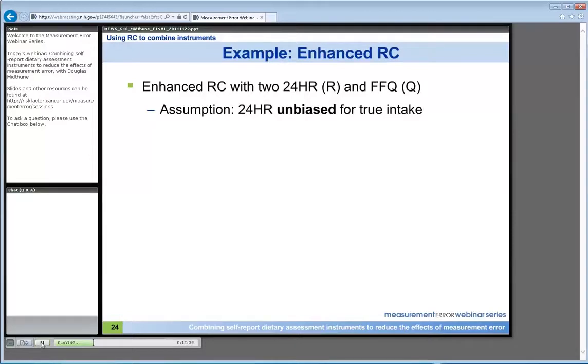So, here's an example of enhanced regression calibration. In this example, we're going to combine two 24-hour recalls and a single food frequency questionnaire. Our main assumption is that the 24-hour recall is unbiased for true intake.